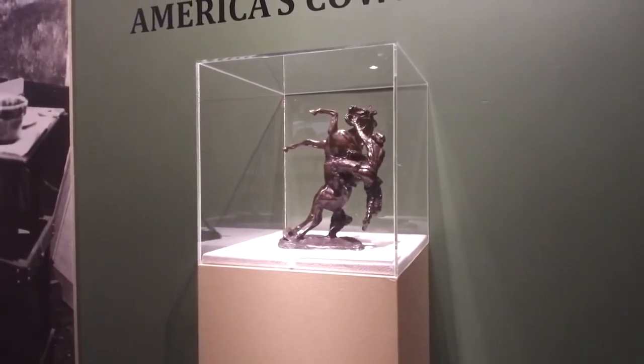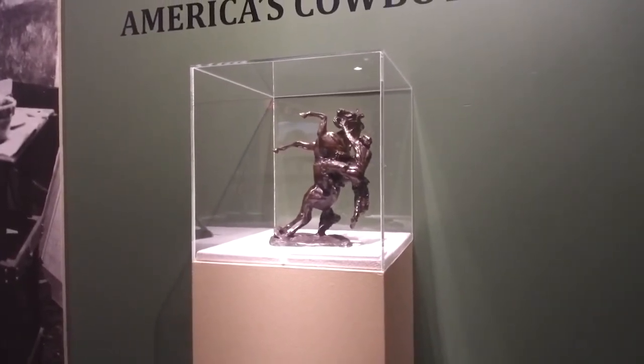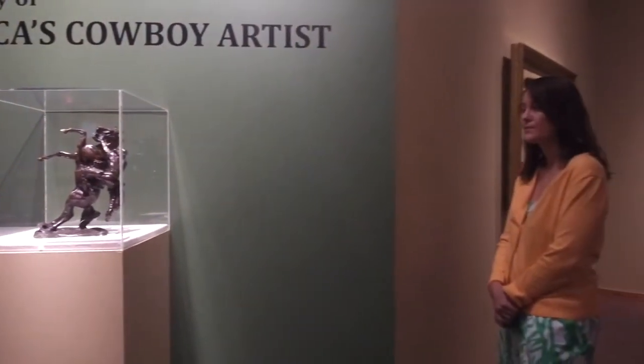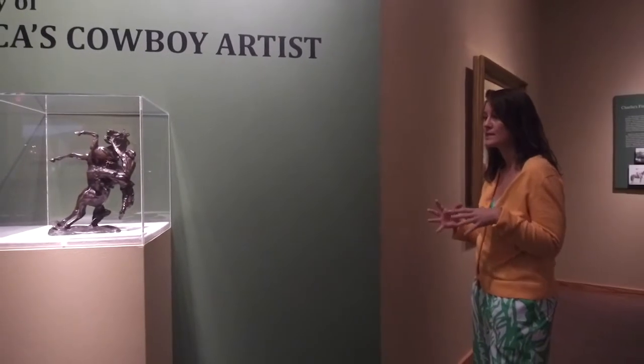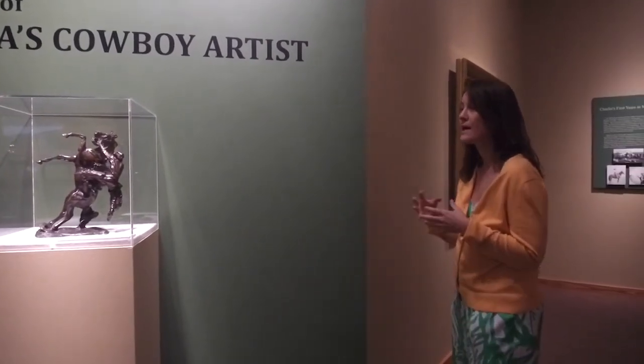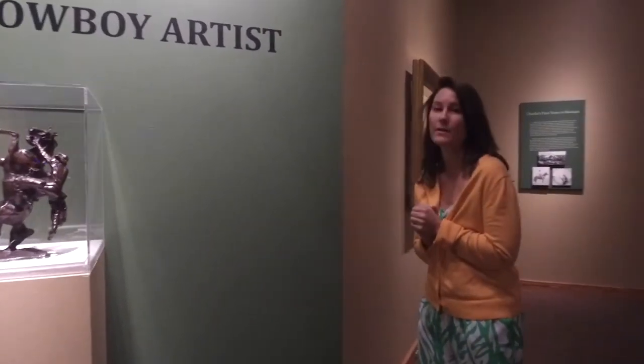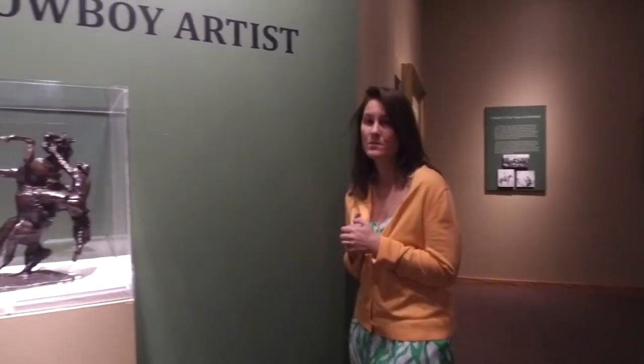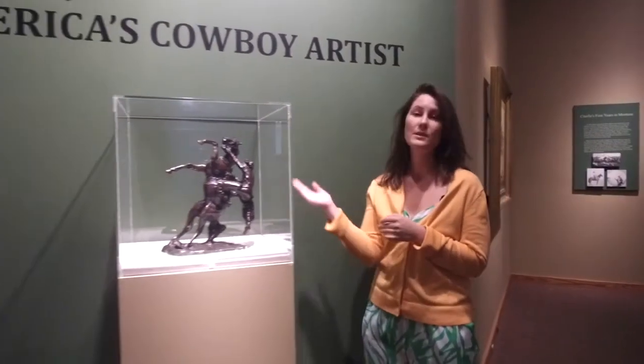It's one of Russell's most important bronzes, and it really shows one of the great things that Russell was able to do, which is create this tension through his modeling between the horse and the rider, and between man and nature. And that was what Russell was really known for, his ability to capture action in bronze.